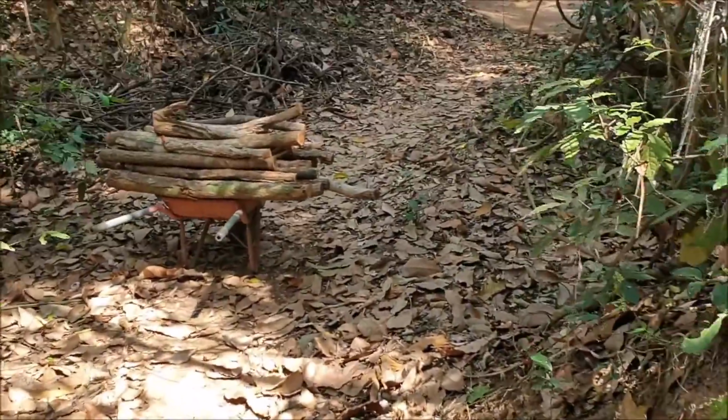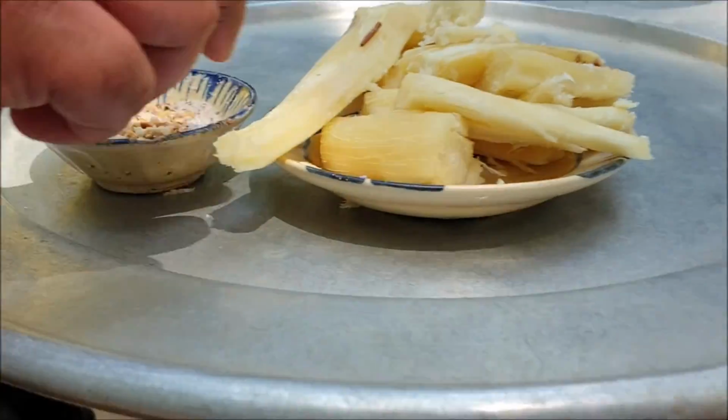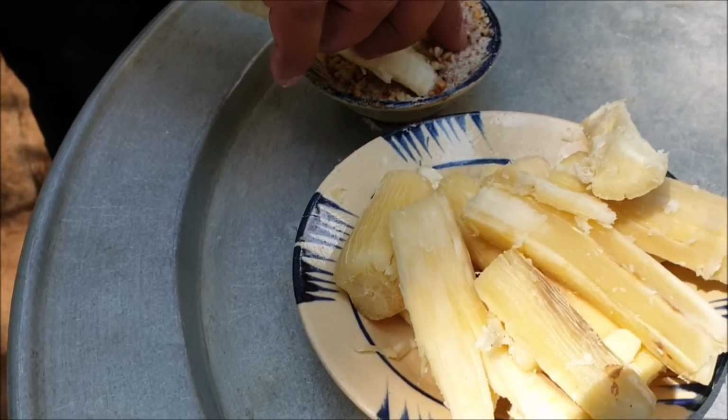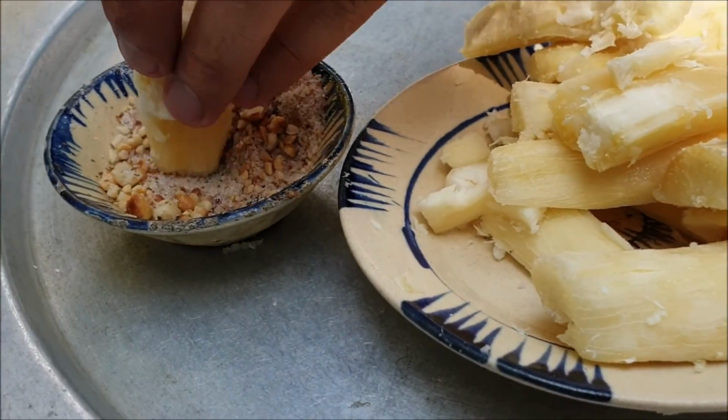At the end of the Cu Chi Tunnel tour, we got a snack made out of cassava. This tasted like potatoes, and the dip was made out of salt and spice. Healthy.